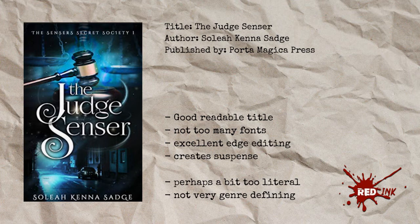But then you start looking at all the little nuances of the cover, and you see the Censor's Secret Society. I am a sucker for a secret society. So if you're a listener and you're a member of a secret society, send me an invitation, because I want one. I want the cloak and dagger.